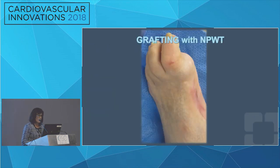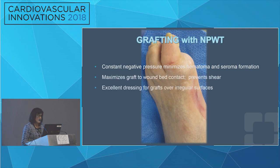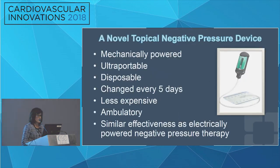What we know in the setting of grafting with negative pressure wound therapy is that it provides constant pressure, minimizing hematoma and seroma formation. It maximizes graft take. It's an excellent dressing for these grafts. It avoids contamination and infection. It promotes neovascularization, and it shortens time to incorporation of our graft. It's a win-win for surgeon and patient.